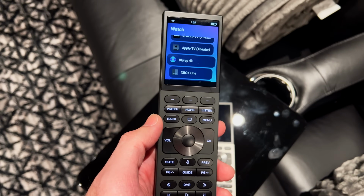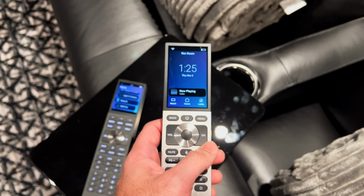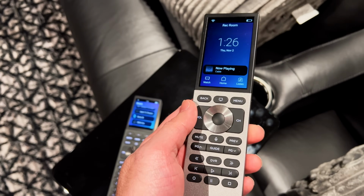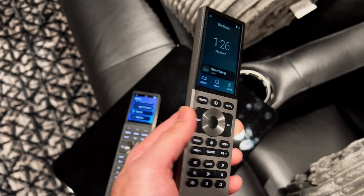They're quite pricey, so be prepared. I think the non-touch one is like $500, and the touch one is about $700 to $900, depending on your integrator and how much they charge you. I think we got these for $700 or so. It's very expensive remotes, but overall pretty good quality.